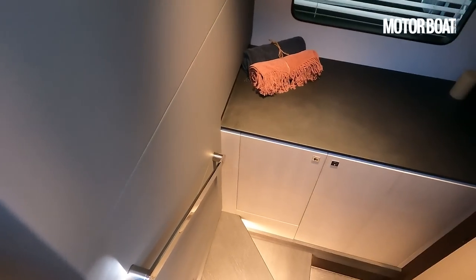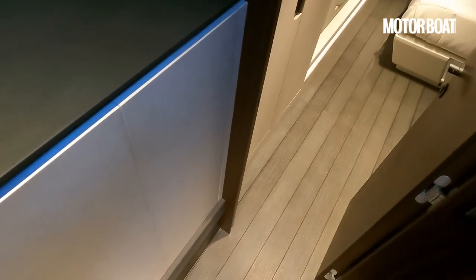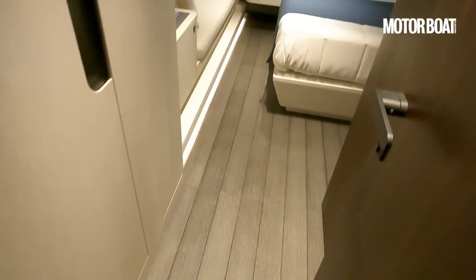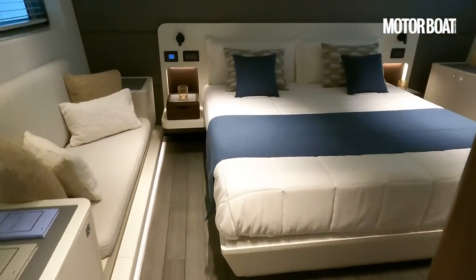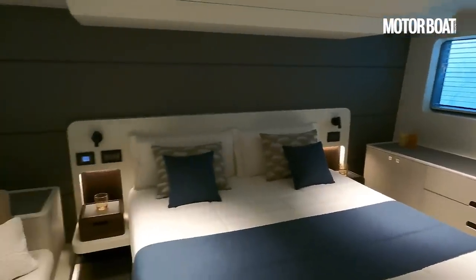But if you head down to the right hand side and turn aft, we find ourselves in a really very pleasant owner's cabin. Full beam, as you can see.